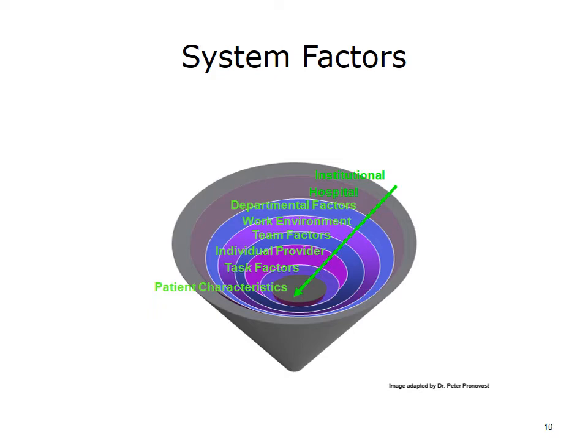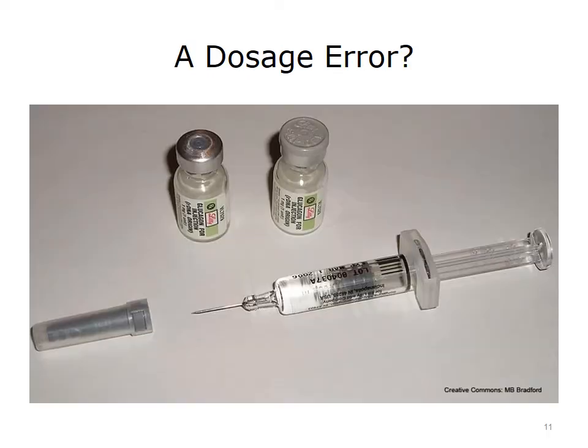When things go wrong, they blame the patient or they blame themselves or their colleagues, and they don't think about could lack of a protocol, could lack of training have contributed to the mistakes. And that's what we're going to be expecting you to do. Let me give you another example of these system factors.